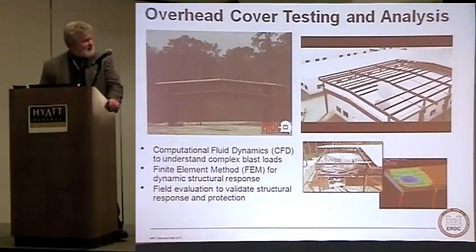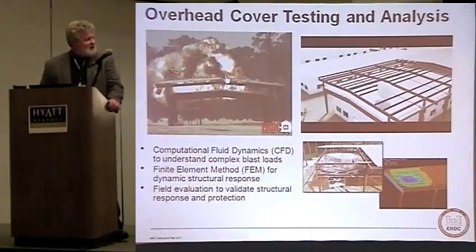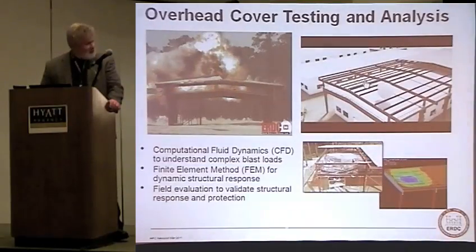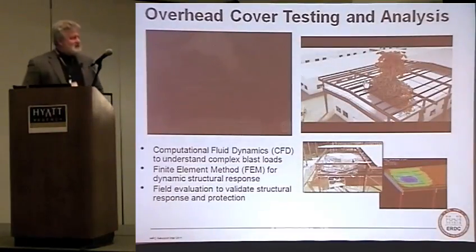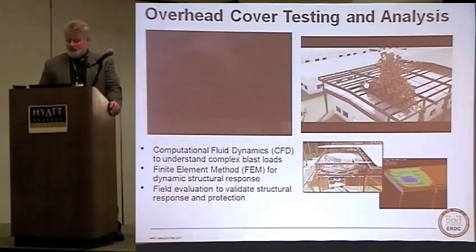This is an example of a mortar coming in to overhead cover. There's a burster slab to cause it to go off, and then protection below it. And we also have computations that support that. So the computations help us not only in understanding what takes place, but also when it comes to designing the framing necessary to support that.